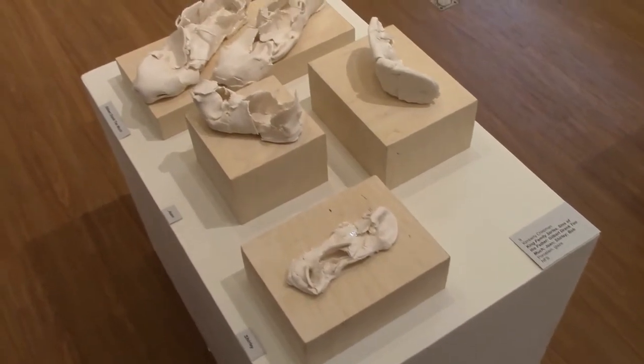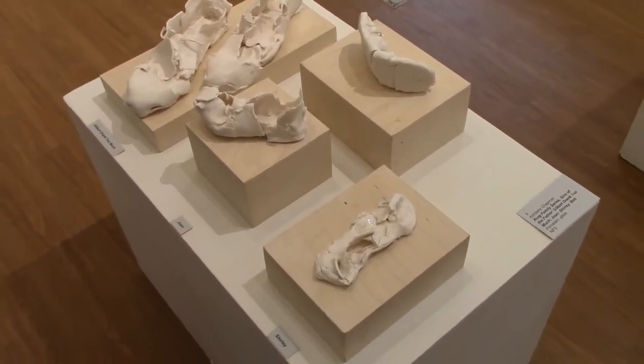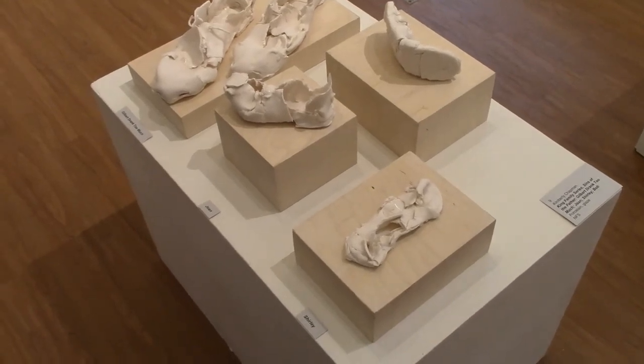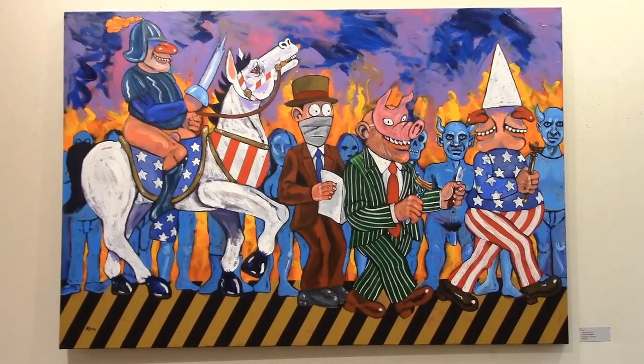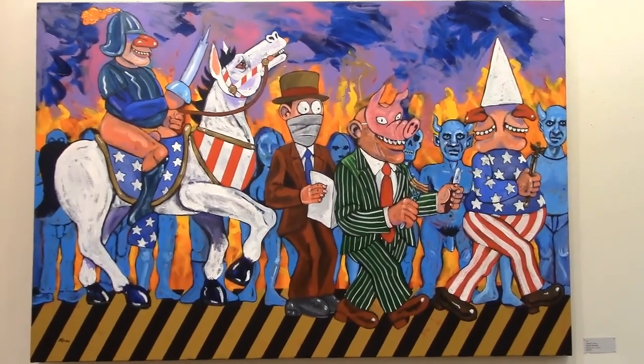Now, a couple more shots of Kimberly Chapman's grouping of pieces. This next piece is an acrylic on canvas painting, Fool's Parade by George Kokar.